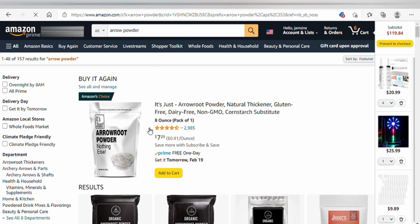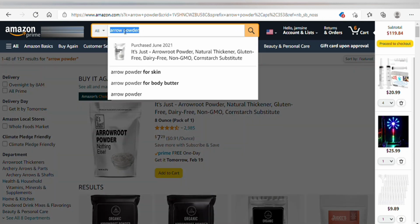Oh, we're gonna pick this one, this first one. We're gonna pick that first one. That's the one I have, and it's gonna be $8. For those who don't know, arrow powder helps with greasiness in your body butters. Big time. It helps with greasiness.